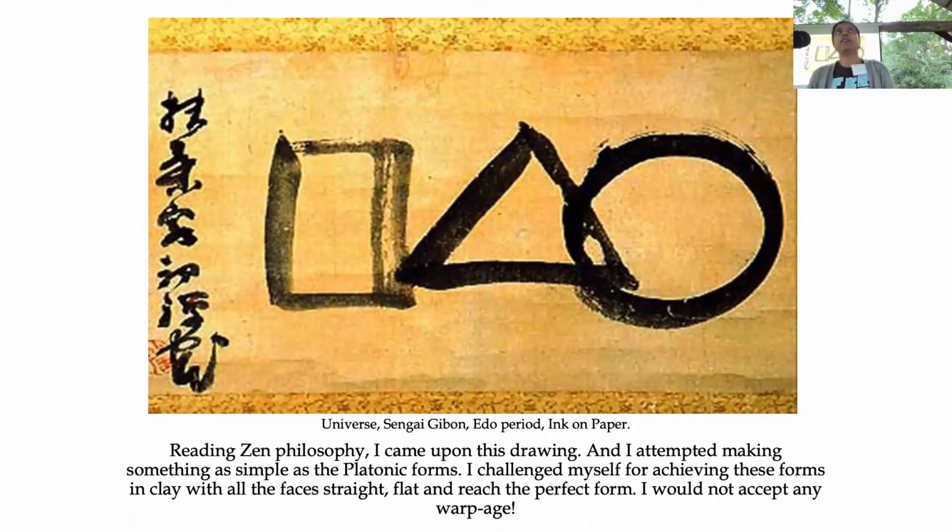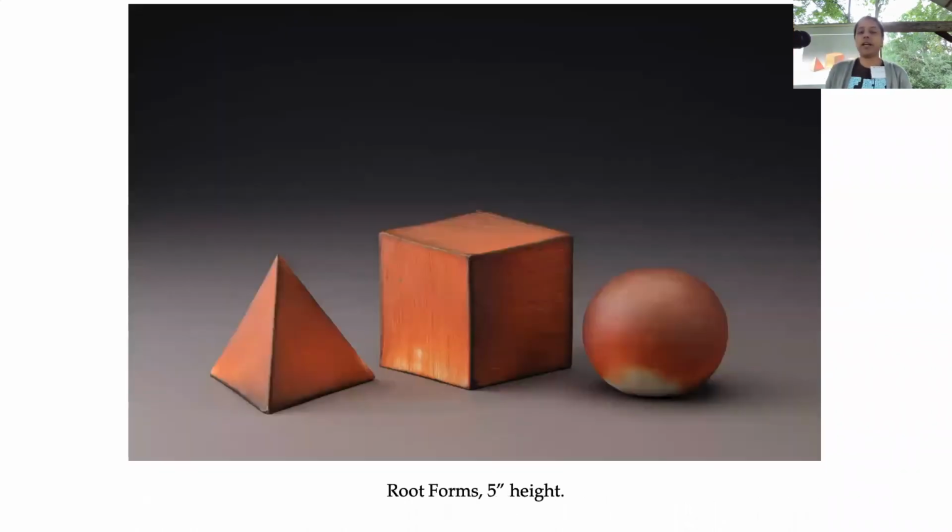I believe most of us have existential questions, and trying to answer those questions, I was reading Zen when I came upon this ink drawing by Sengai, an ink drawing of square, triangle, and circle. And I thought I would make it in 3 dimensions. I started with making it in 1-inch size, and the image that you see is 5 inches. And then I made them in 14 inches size.